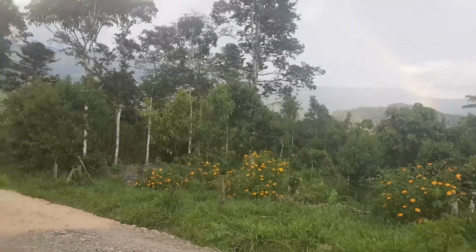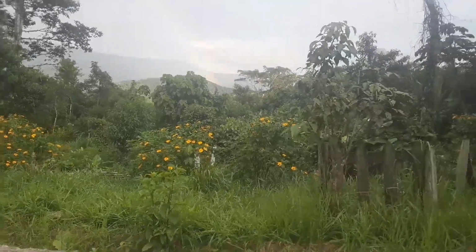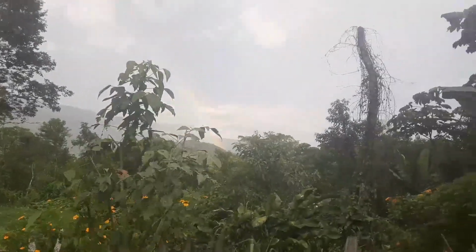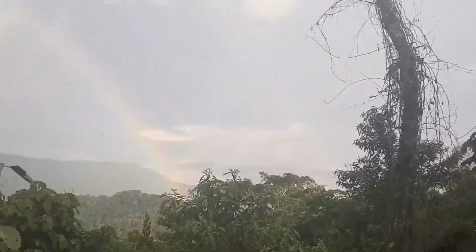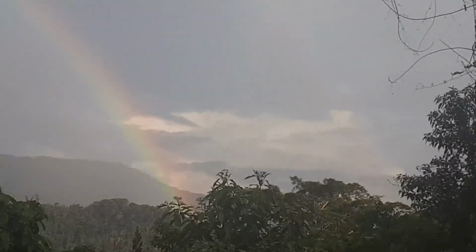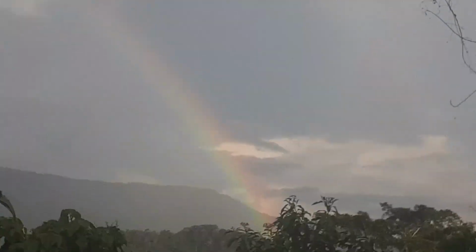So they're super good. Check out this rainbow over here, guys. Pretty awesome. It's actually two rainbows. I don't know if you can see it on the camera though. There's a second one. You can't really see it. There's a second one right behind it.